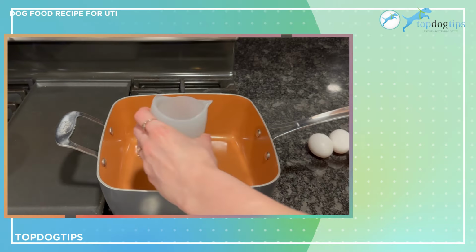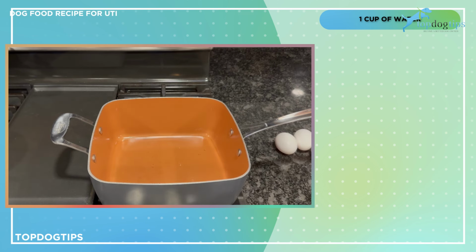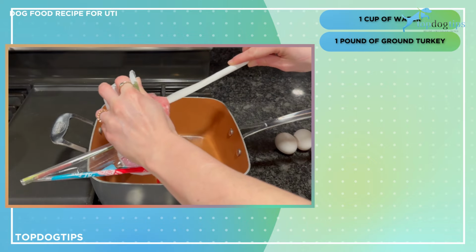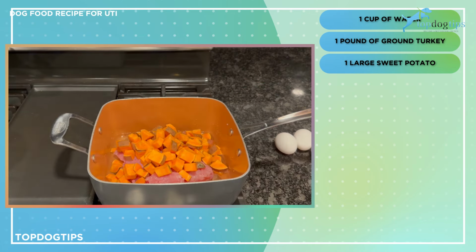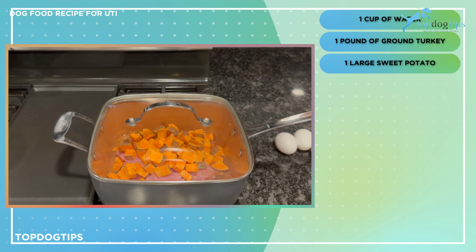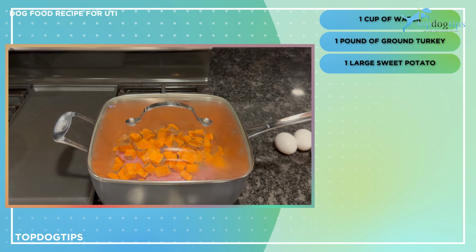I'm adding 1 cup of water to a medium saucepan, and I have that over medium heat on my stovetop. I'm gonna add 1 pound of ground turkey. And then I have 1 large sweet potato that I've chopped into pieces appropriately sized for my dogs. I'm gonna go ahead and cover this. We're gonna bring it up to a boil, and I'm gonna be stirring it frequently just to break up the ground turkey and make sure that it's all getting cooked through all the way. We're gonna cook this for about 10 minutes on medium heat.